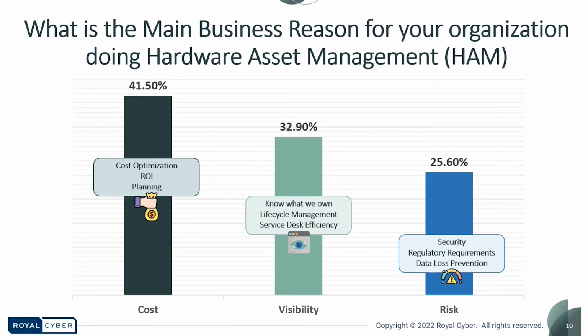So taking a look at cost savings, there can be a dollar amount tied to unused hardware purchases. Or rather, after HAM implementation, decreasing the amount of unused hardware purchases as well as accurate quantity for better vendor pricing. Right? Instead of going to the vendor multiple times, every time we need a few laptops, if we know what the organization needs in advance, we can negotiate better pricing, where maybe we order larger quantities.